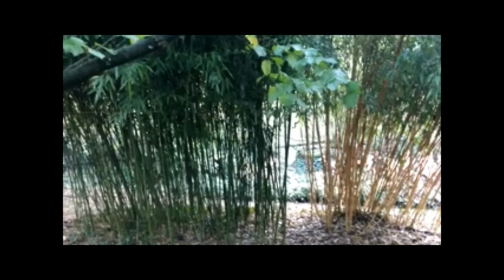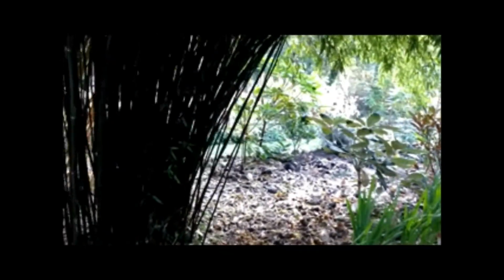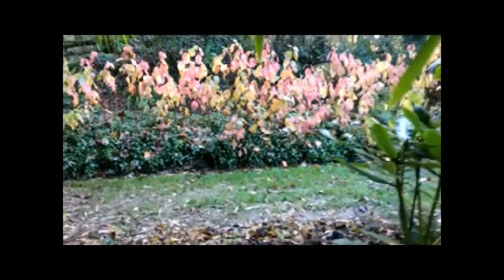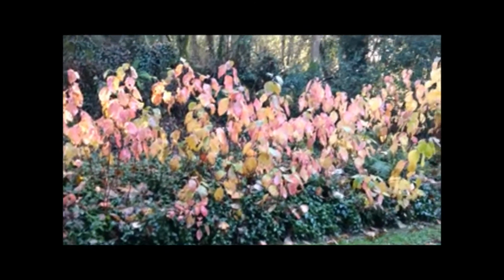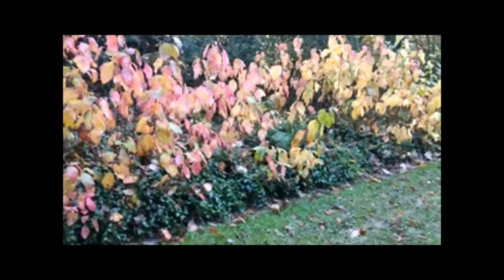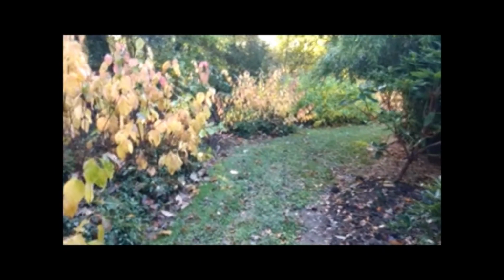I'm standing under a Davidia involucrata, which flowered this year at last, and we've got three bamboos, a green one, an Orium, and the Niagara here. And there's a little row of Cornus sibirica, which have got the lovely red stems. When the leaves fall, they still look good. And we're right down at the bottom left-hand side of the garden now.